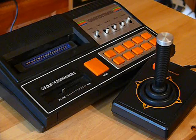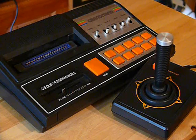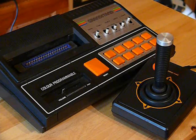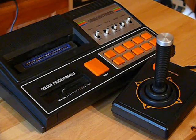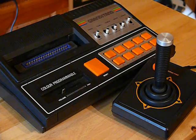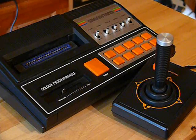So companies were looking for a cheap alternative to get in on the cartridge-based gaming scene. A system was built in Hong Kong which used a series of cartridges using the AY3 chip. AY3 is an abridged version of the name. It was AY3 and then something something something.